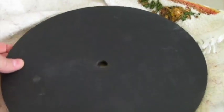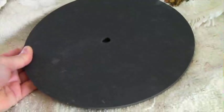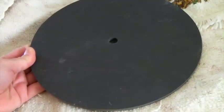This is a slate clock face or sundial or anything you want it to be, really. It is thick slate. We bought about 10 of these, and this one sold for $14.